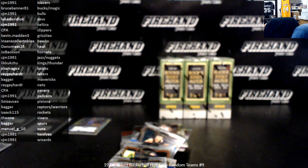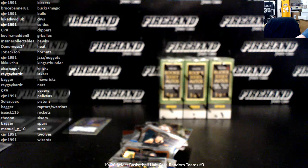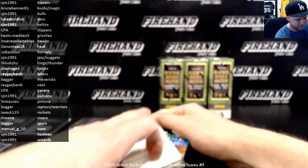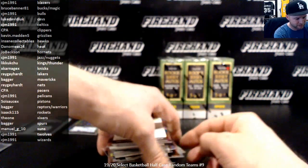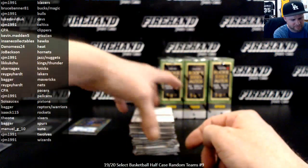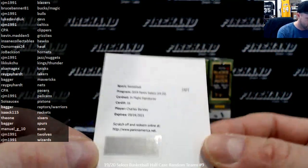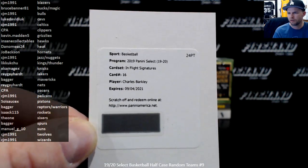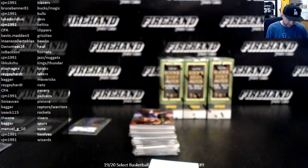Missing Zion base screws up everything. Yeah, I grabbed the cards I had already opened and took them off the table. Well, we got a redemption here. The redemption is Charles Barkley in-flight signatures. Nice, Charles Barkley. Let's find out what team he's on.